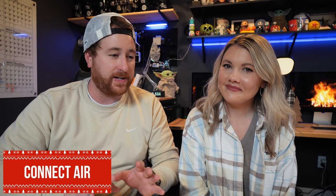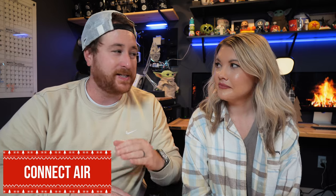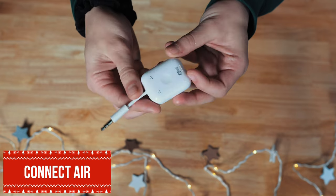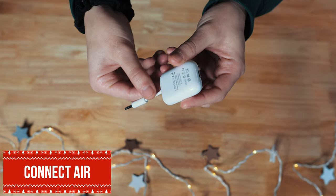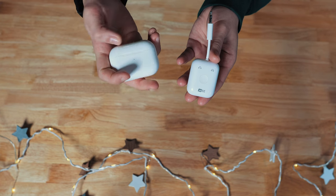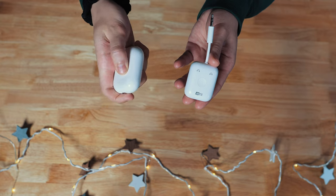We are very, very excited to talk about this product because this is something that every person who travels needs to have in their travel bag. So the Connect Air gives Bluetooth capabilities to audio devices that don't already have it built in. So for example, on an airplane, when you're watching a movie on their in-flight entertainment, you don't have to use the cheapy headphones to plug in. You can just use your normal headphones and use the Bluetooth capability with that.